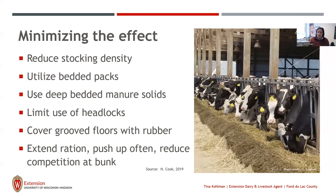And with bedded packs, you could use deep bedded manure solids to help maintain that cushion for those hooves. Limit use of headlocks and cover grooved floors with rubber. Some of the grooved floors can be so grooved that heifers are actually putting more stress and pressure on those inner claws as they're walking across them. And extend the ration, push up often, and again, reduce competition at the feed bunk so that she's not pushing to reach feed, not pushing against the feed lockups or competing with others, which causes that stress and pressure on her front feet.